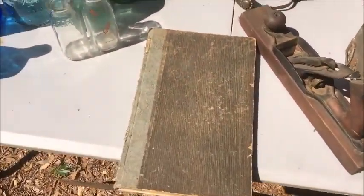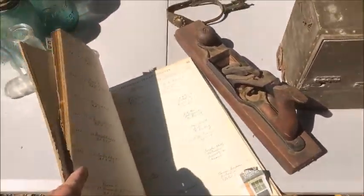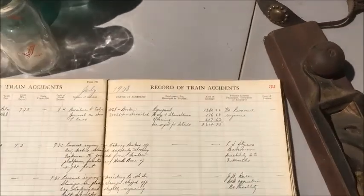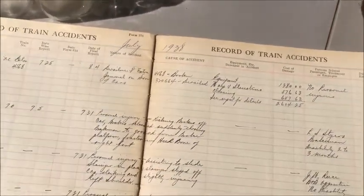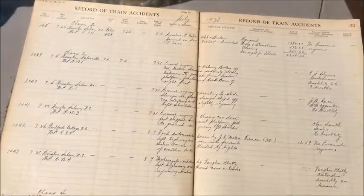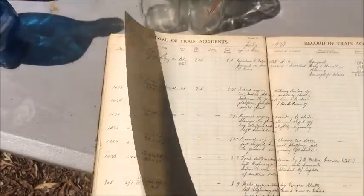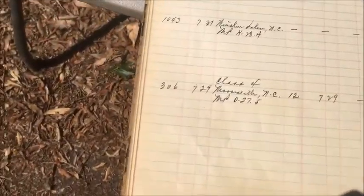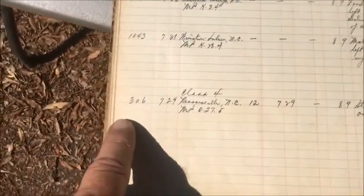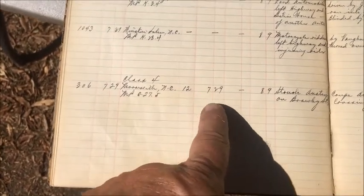Now this book here, it's a journal. It looks like an everyday old journal. But when you open it up, it's actually the record of train accidents here around Winston-Salem. And just page after page of accidents, they would have dated and marked it and the train number. And like here's incident 3. This is file number 306. This class 4, and this was in Mooresville, North Carolina.